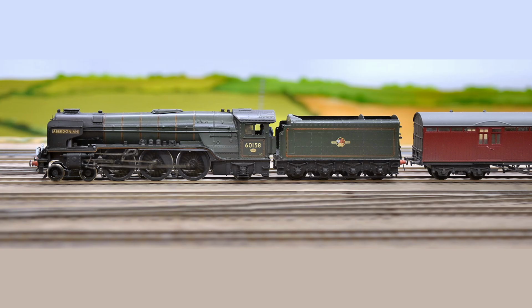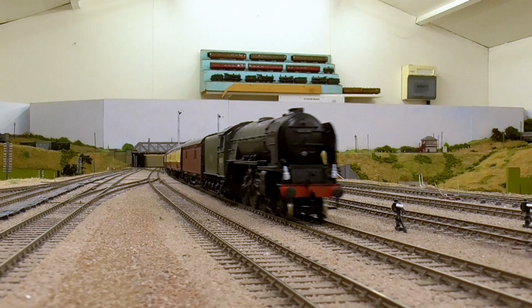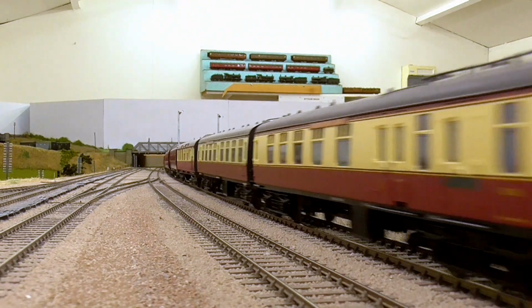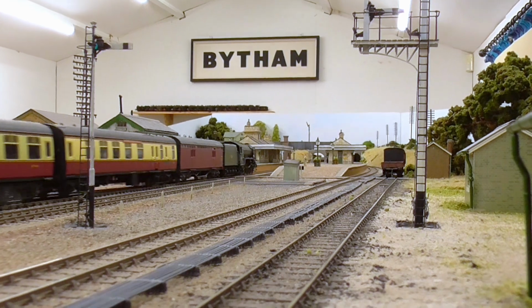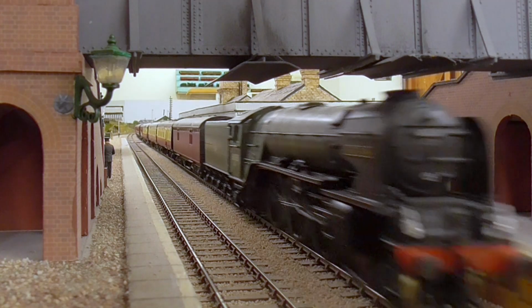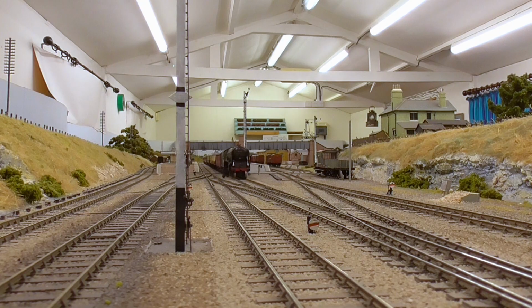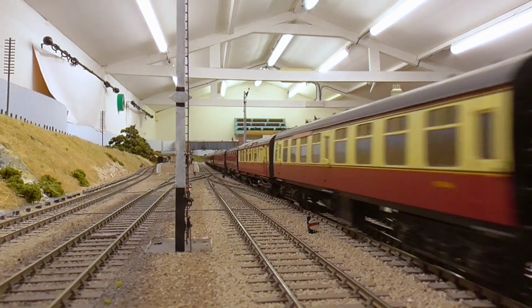Yet another DJH A1 in the form of 60158 Aberdonian. Now this one you will have seen before on video, but not painted. And this time, again, the painting is by Jeff Haynes, another dear friend. And it's on, appropriately, an up York and Hull combined express.